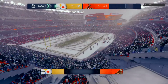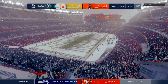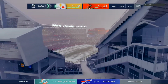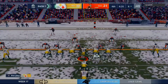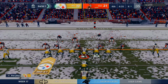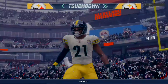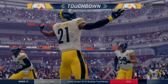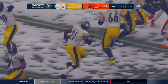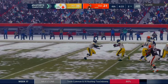The Steelers on 3rd down. They've hit 4 of 7. They need just a yard here. It's 3rd and 1. They'll try and run for it here. It's Coleman. And he's in. Touchdown, Steelers. Tevin Coleman. His 2nd touchdown of the afternoon. And the Steelers are able to make this a close game again.